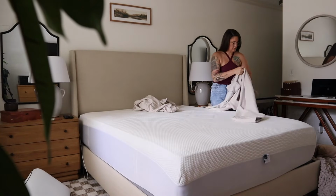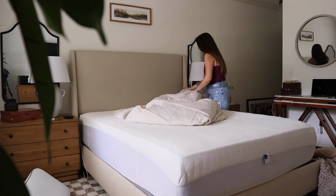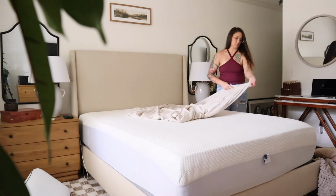But now we're going to make up the bed, and what I like to do is a layered undone look for that casual, cozy vibe.